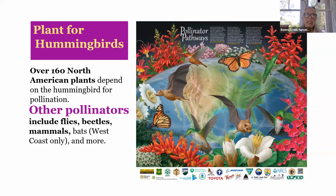hummingbirds, and the plants have evolved also to accommodate the different size of the bee's proboscis, which is its mouth part that's kind of like a straw that sucks up the nectar. And so some bees only have very short proboscis and others have really, really long proboscis. Same with butterflies. There are lots of other pollinators around too: flies, beetles, mammals, bats, even salamanders.